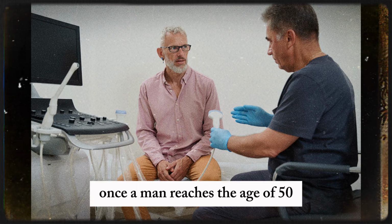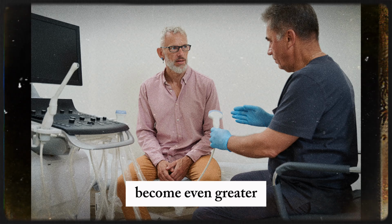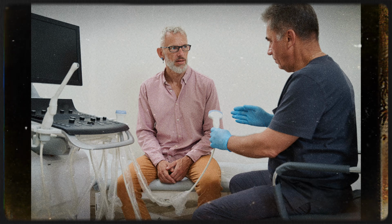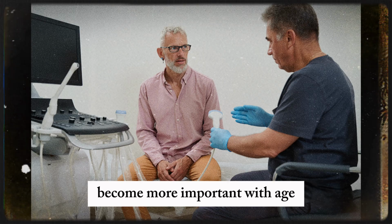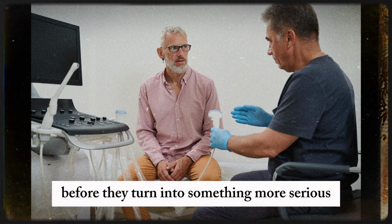Once a man reaches the age of 50, his risk increases dramatically, and by 65, the chances of developing prostate cancer become even greater. While younger men can also be diagnosed, particularly those with a strong family history of the disease, most cases occur in those who have entered their later years. This is why routine screenings become more important with age, as they provide an opportunity to catch any abnormalities before they turn into something more serious.